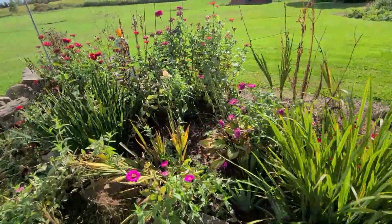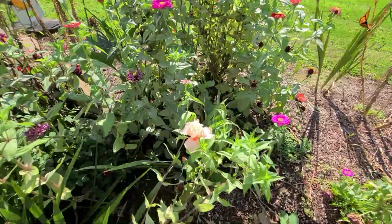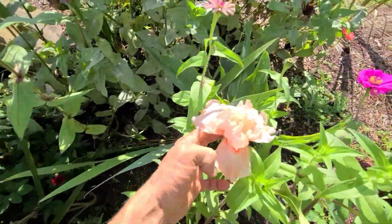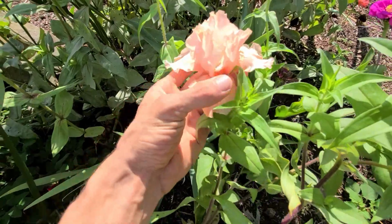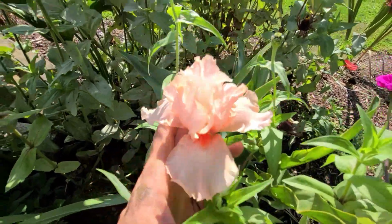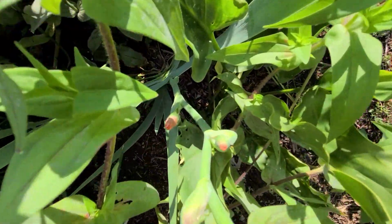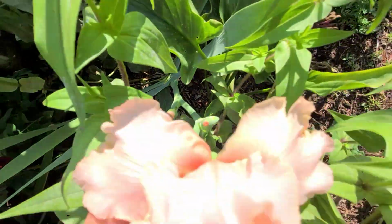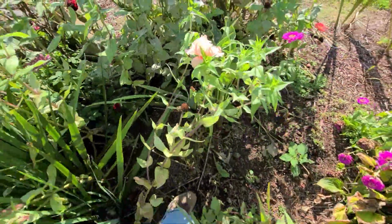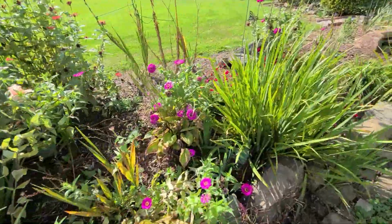Oh, look at this. This is the first week of October, and I have a beautiful iris blooming. Look at this bearded iris. The weather's been so weird this year that we have some weird blooms going on. Look at all those blooms coming up down there too. That's awesome. Got a blooming iris, and it's the first week of October.